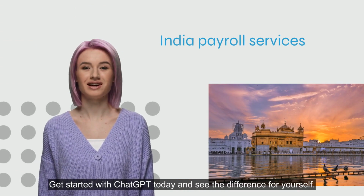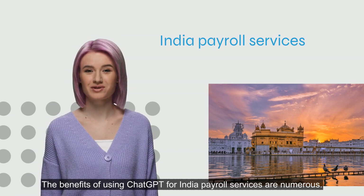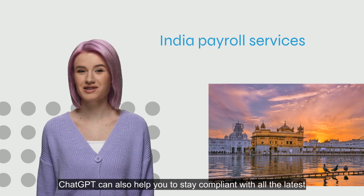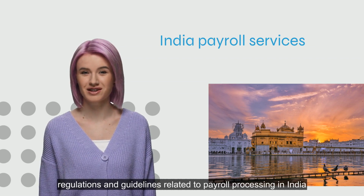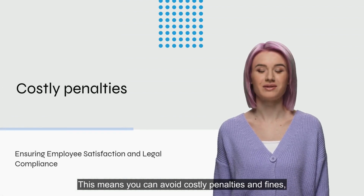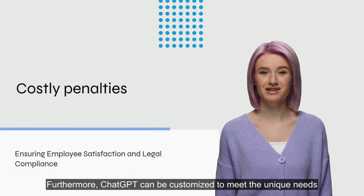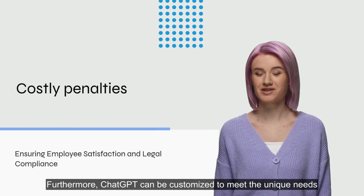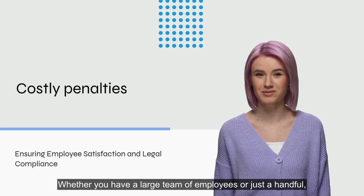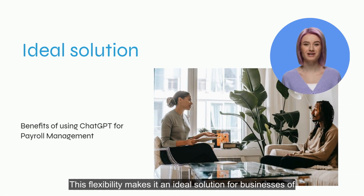The benefits of using ChatGPT for India payroll services are numerous. In addition to saving time and reducing errors, ChatGPT can also help you to stay compliant with all the latest regulations and guidelines related to payroll processing in India. This means you can avoid costly penalties and fines, and keep your employees happy and satisfied. Furthermore, ChatGPT can be customized to meet the unique needs of your business. Whether you have a large team of employees or just a handful, ChatGPT can be tailored to fit your specific requirements. This flexibility makes it an ideal solution for businesses of all sizes and types.